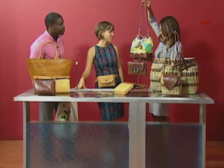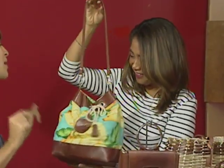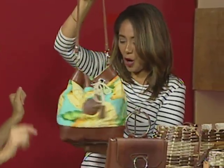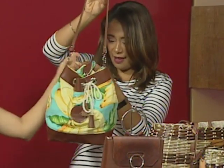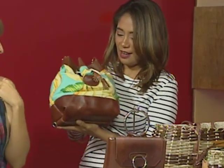This one actually comes with an additional strap to become a backpack. Oh, that's why this one is. So it loops through this little loop at the back, has a second strap, and it becomes the backpack strap.